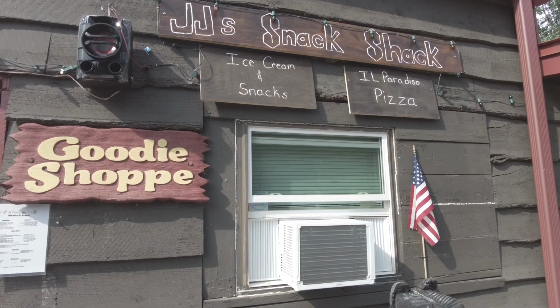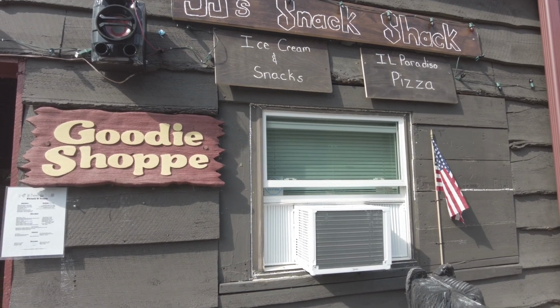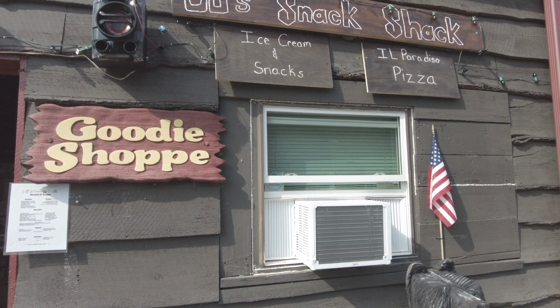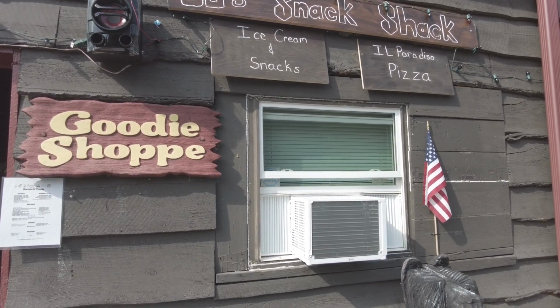JJ's Snack Shack, ice cream and snacks, pizza, goodie shop, and we have enjoyed a few of their snacks. Well, maybe their salad and their fries. Going for ice cream tomorrow. And we decided to eat at JJ's Snack Shack, having a gourmet chicken salad meal with loaded fries.